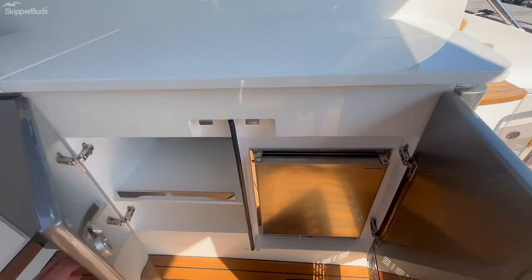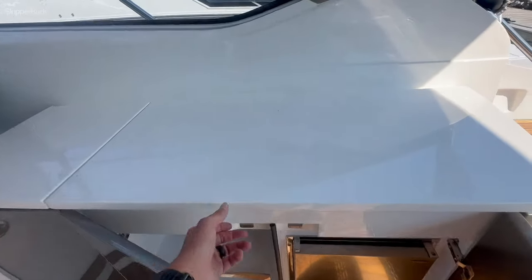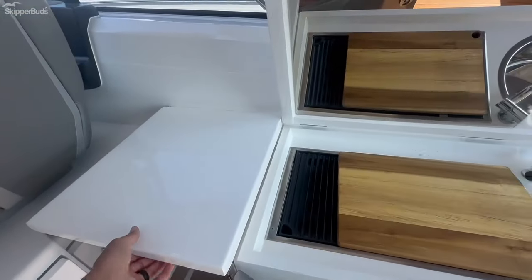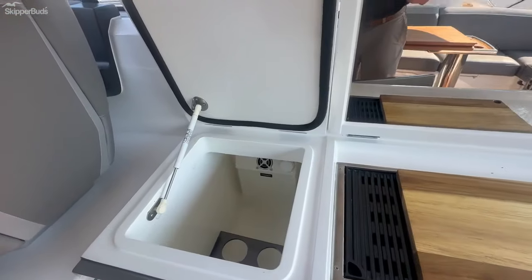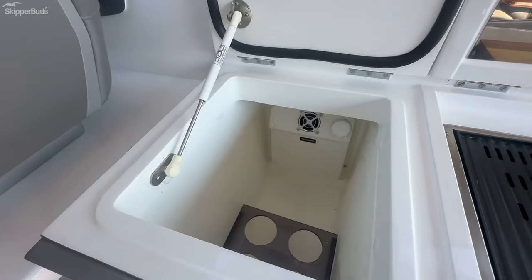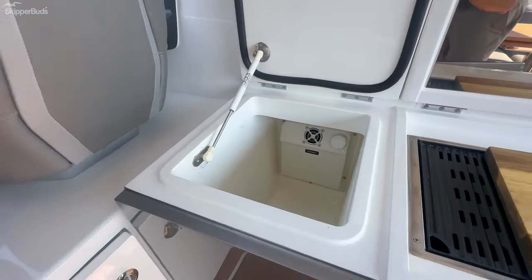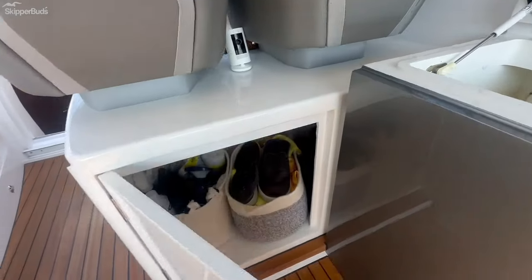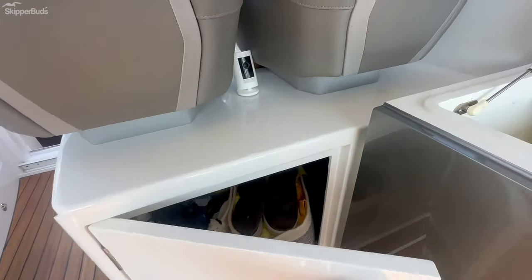Nice ice maker, storage, sink and grill, and then a cool box that can be chilled down to a refrigerator. And then some additional storage down there.